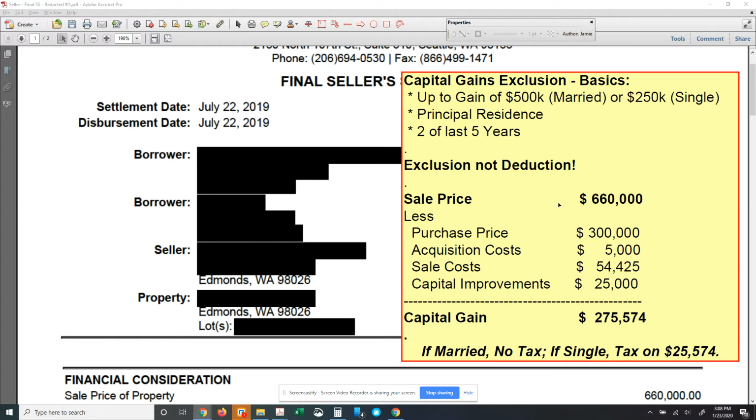So you add your purchase price, your acquisition cost, your sale cost, and your capital improvements, you add all those together and reduce them from the sale price, and you get your capital gain, which in this case, I'm just estimating, is $275,000. Now, if this person who was selling was married, then there's no tax on it. They can just move forward, no tax, and nothing to worry about. If, on the other hand, this person were single, then they would exclude the first $250,000 of capital gains and then pay capital gains tax on the remaining $25,574. Hopefully all of that makes sense.